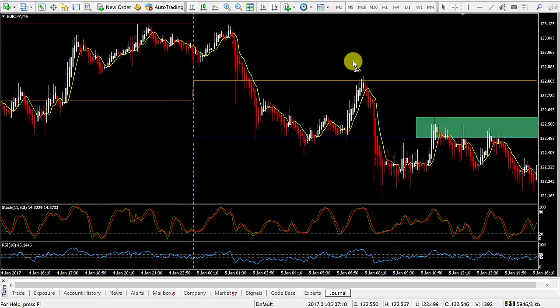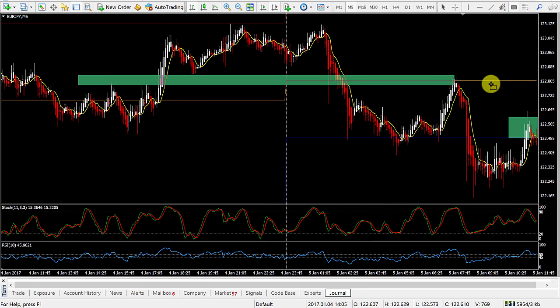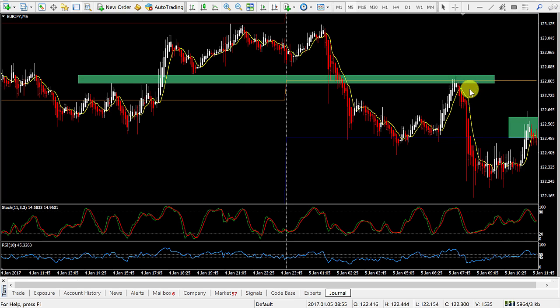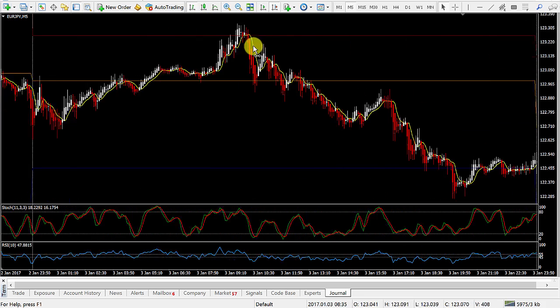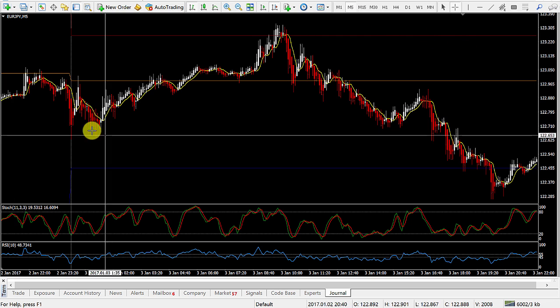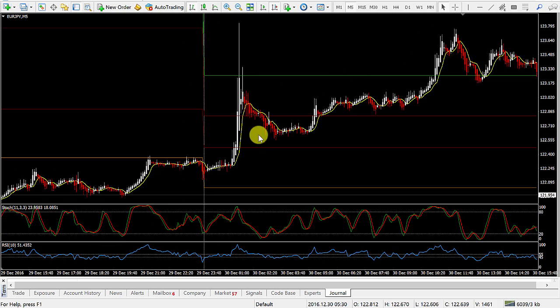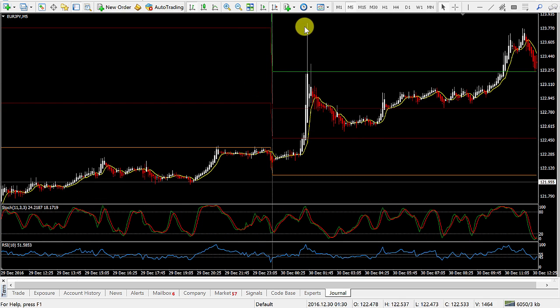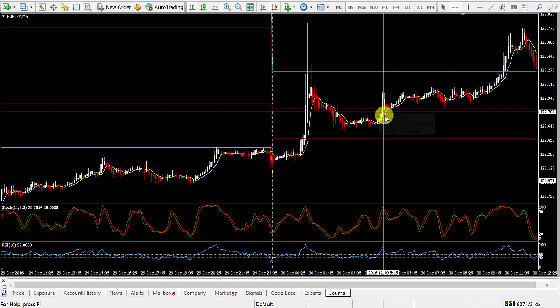This is a nightmare. Could have been an entry up here, because we bounced from this SR flip zone plus there is no round number here, but we have the pivot. This is a nightmare. This is okay because we bounced from this low and then we made this entry candle here. Usually entries like these are tradable, so we get a strong spike up and then a consolidation in the middle of that spike, and then a continuation signal. These are usually good.